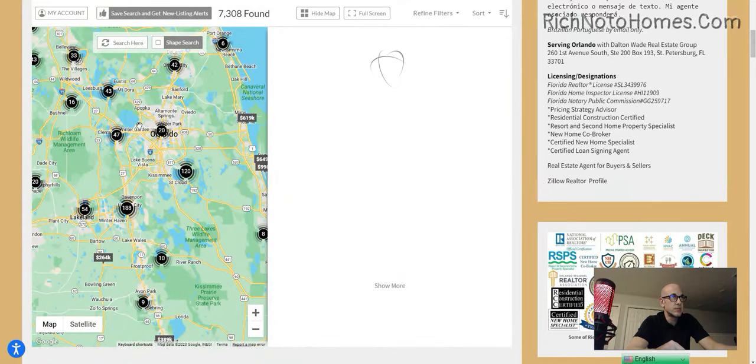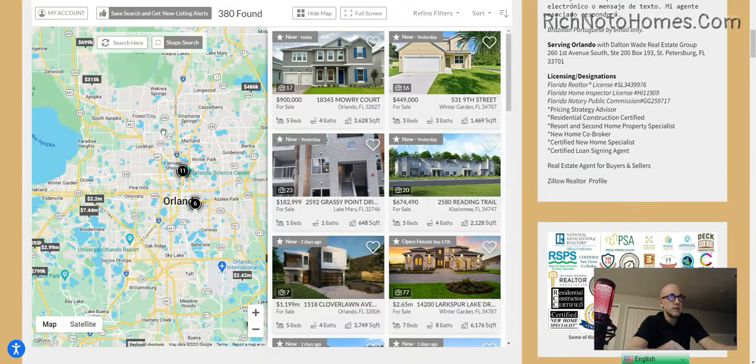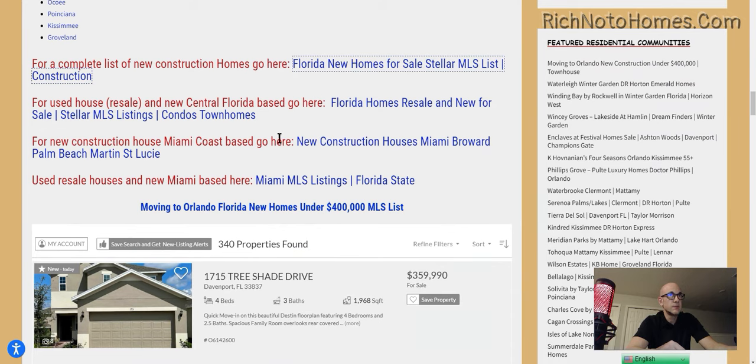So when you click on a section, then it opens up more. Every time you click on one, like over here, it says Orlando, which says 20 homes. You click on that, and then it's going to open up more. And when you put your mouse over the property, it comes up. So you can see the properties are there. So that's pretty easy.